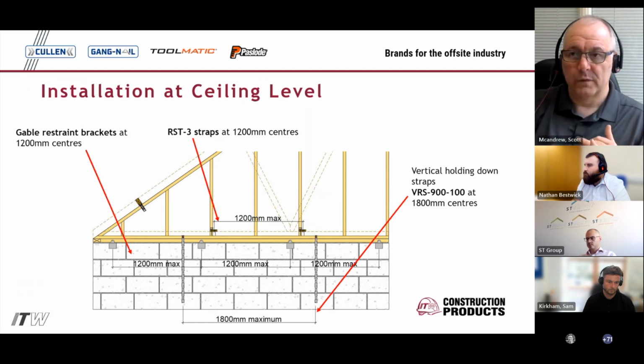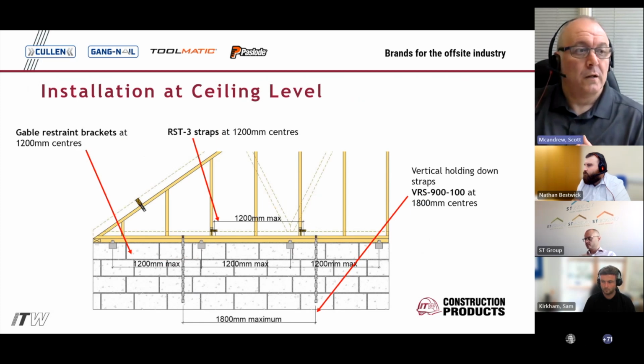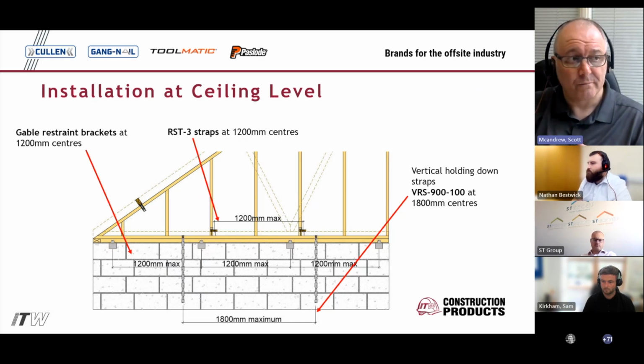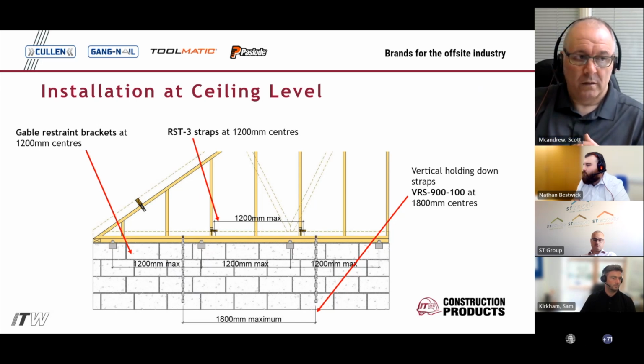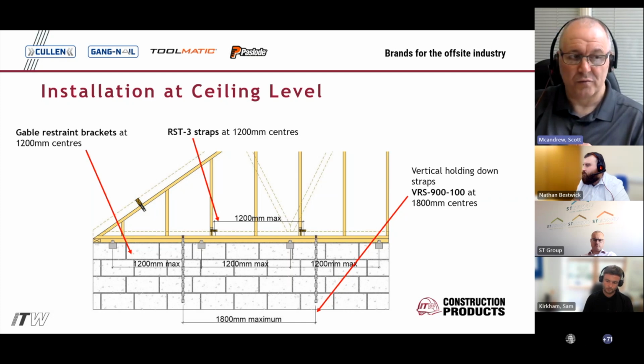Sorry, I'm losing my voice here. So previously we looked at the traditional restraint straps at 2 metre centres. These traditional straps are built into the blockwork and are tested with the equivalent of a storey height of blockwork on top of them. Now, these straps provide a minimum 8 kilonewtons at 2 metre centres. So based on that and the tested value of our GRB and RST3, we have determined the fixing spacings to provide the equivalent amount of restraint.